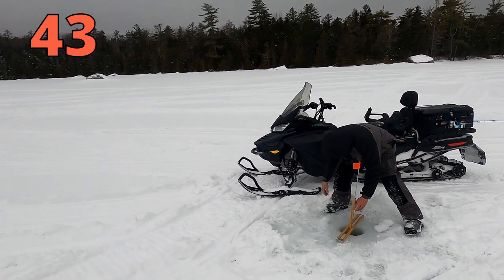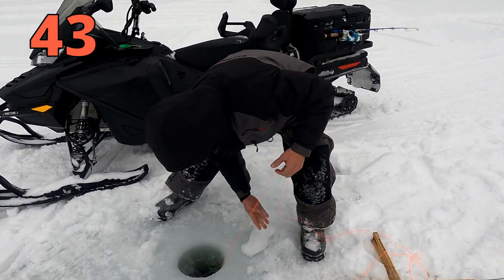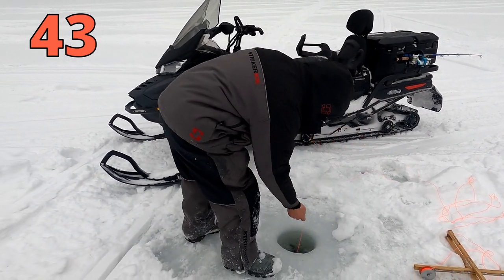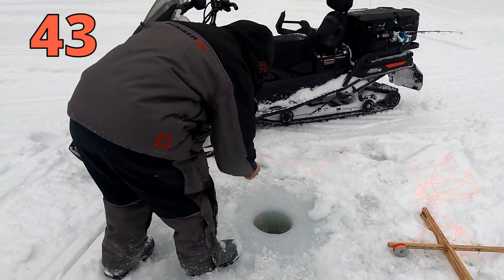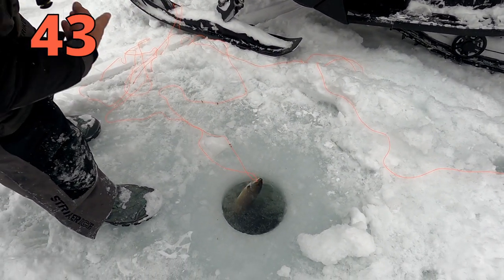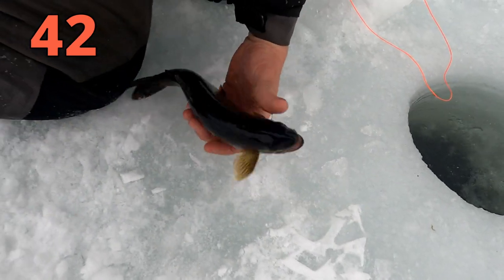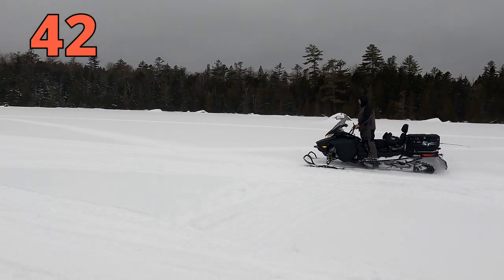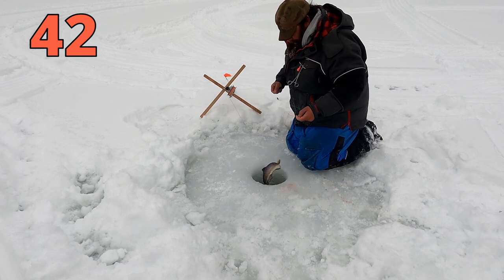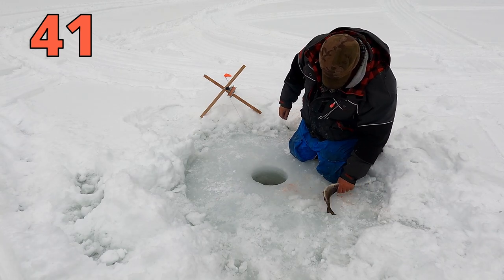Sorry to say, buddy, but you got another flag up, too. There you go. Is he on? Yep. He took a run on you. Yeah, it doesn't feel very big. Just a little guy. Oh, gee. Beauty. There he is. Little guy. What is he eating that smelt? He's half the size of the bait.